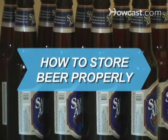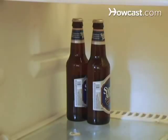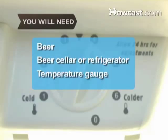How to store beer properly. Nothing beats cold beer on a hot day. If you store your beer correctly, you won't be disappointed by a bad brew. You will need beer, a beer cellar or refrigerator, and a temperature gauge.